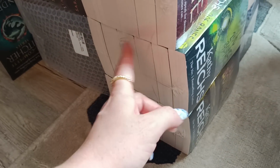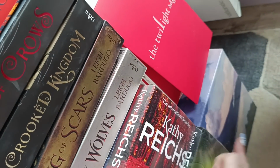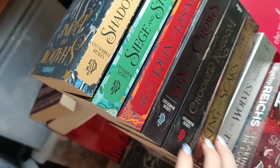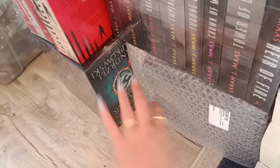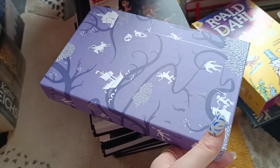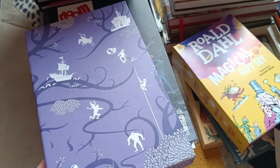And obviously with the Kathy Reichs books, the Bones ones, I'm not going to do too many spoilers on this section because I have all the box sets. So we've got my Twilight one here, Harry Potter one here, and then I've got this series I'm going to get into. I've got some other ones here and here and here. So that's all you're seeing of that. I don't want to spoil everything. Okay, so that's all my novels and stuff.